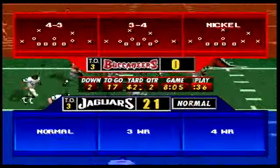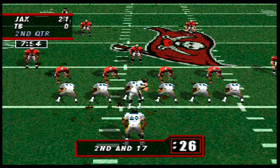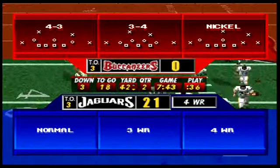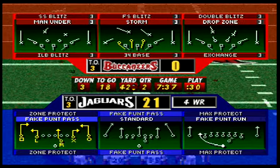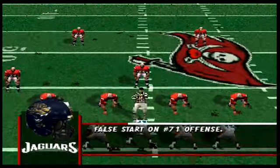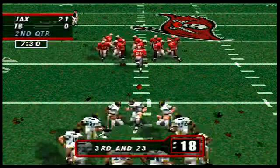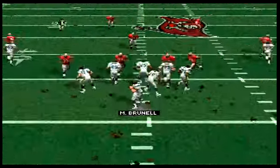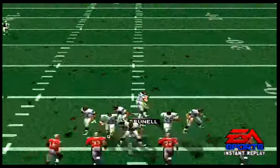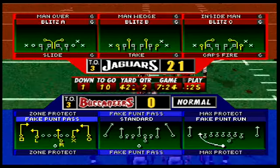Lynch with the tackle. So it's second and long from their own 42. So it's now third and long on their own 42. False start. Number 71, offense. Johnson with the interception. That brings up first and 10 on their own 42.